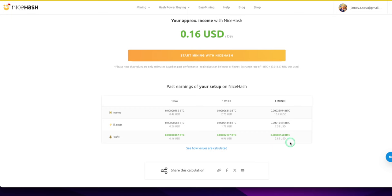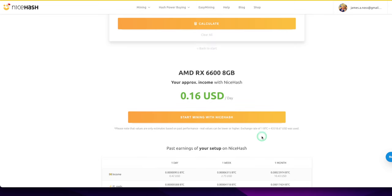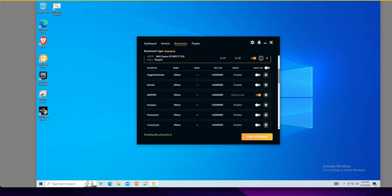That doesn't make sense. One week. That's really odd. Okay, they're estimating $2.85 in a month profit after all the electricity cost. No, right off the bat, the juice isn't worth the squeeze on this card, but we're just playing. Start mining if you want to set that crap up. I'm already set up. I'm going to go over here. Seeing that both of these calculators pretty much agree that Kapow is the way to go.